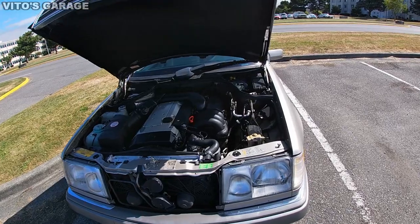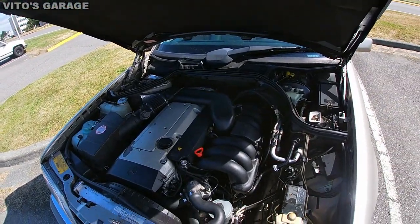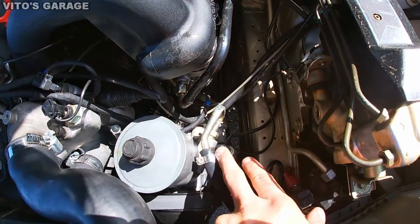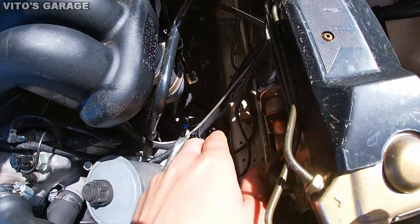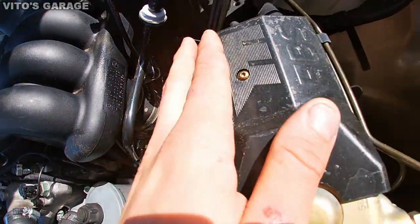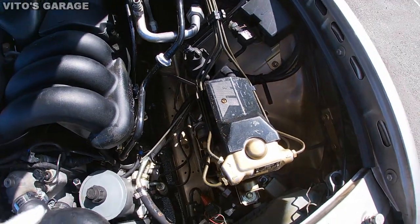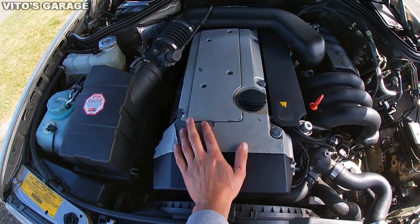A couple of last shots. The engine bay is really clean, really nice, beautiful. I really love it so much. I really love seeing all these lines that are still goldish brass color. It's so beautiful, all that linkage and everything. This ABS pump right here, it's so beautiful, guys. This engine is so phenomenal.